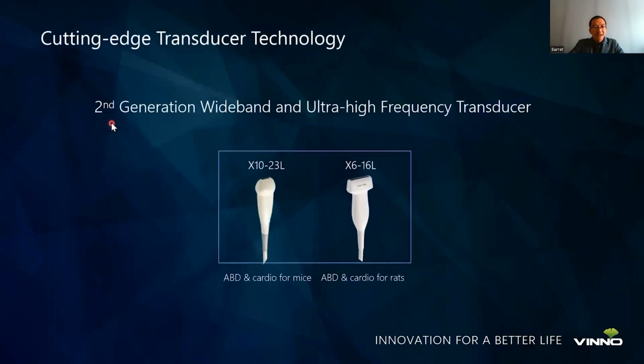Normally we use the linear probe for scanning in laboratory research. This is our second generation wide band and ultra high frequency transducers, X10 to 23 linear and X6 to 16 linear. These probes can support scanning the abdominal and carotid from mouse, and abdominal and carotid for rats. So this probe will have very good resolution for the near field. And also we can use this probe to get more penetration performance imagery for the rats.